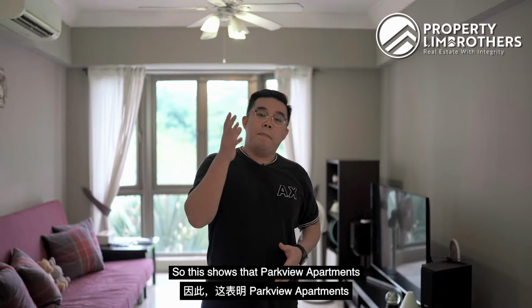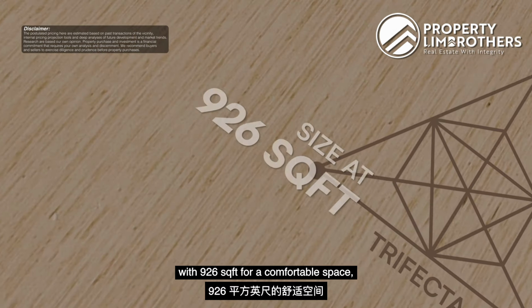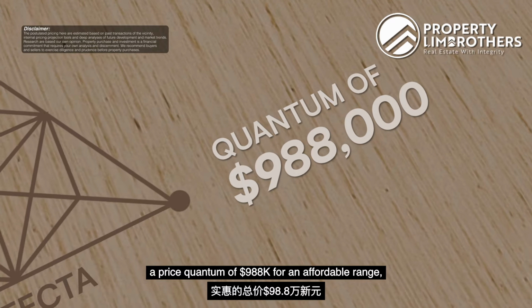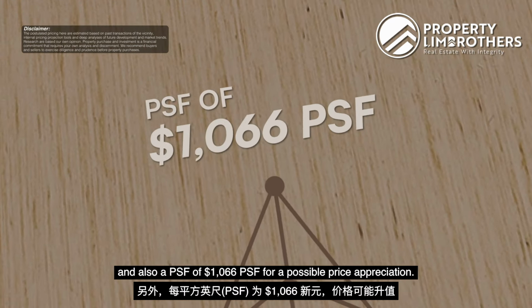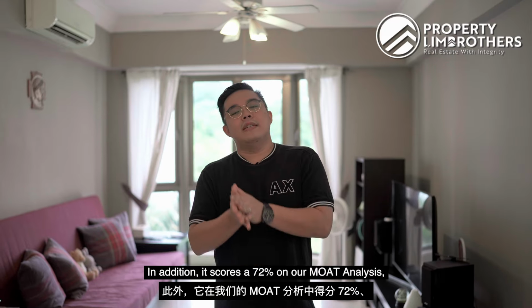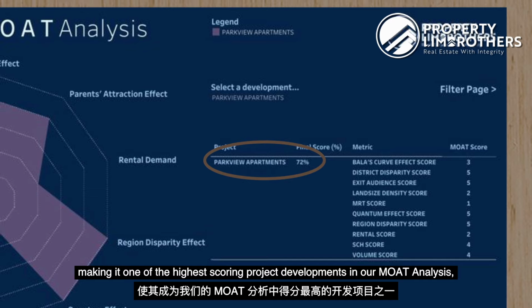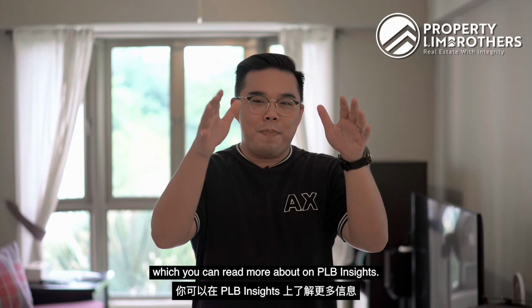So this shows that Parkview Apartments have qualified with our trifecta analysis with 926 square feet for a comfortable space, a price quantum of $988,000 for an affordable range, and also a PSF of $1,066 per square feet for a possible price appreciation. In addition, it scores a 72% on our mode analysis, making it one of the highest scoring project developments in our mode analysis, which you can read more about on our PLB insights.